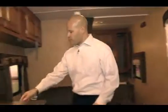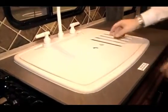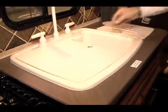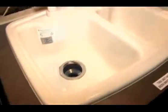Huge sink. Great feature I want to point out here. Comes with sink covers. Don't have to pay extra for that. Again, a lot of people want to charge you for this or that. Not going to happen with the Jayco. Huge sink cover. Big, deep sink. Gooseneck faucet. Big plus. Love their sink.